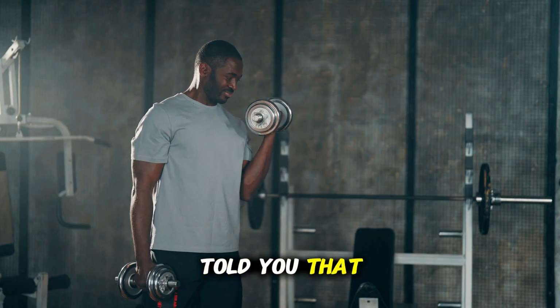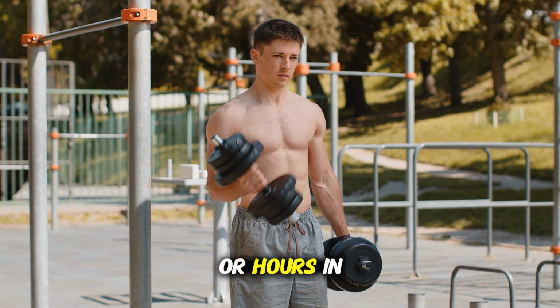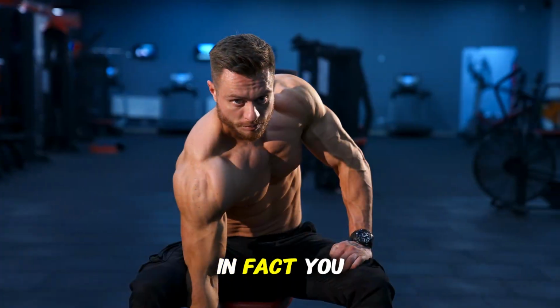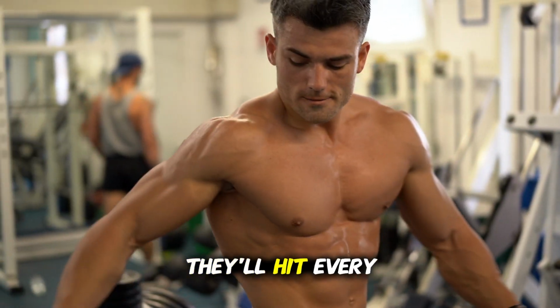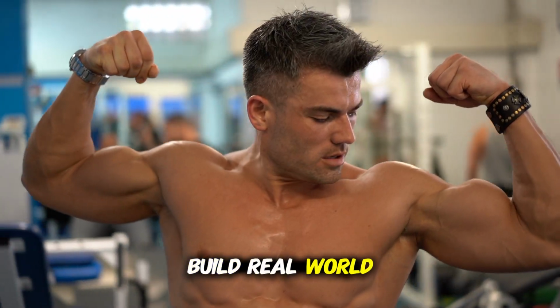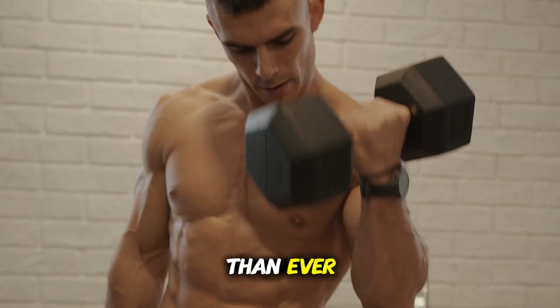What if I told you that you don't need dozens of exercises, complicated routines, or hours in the gym to completely transform your body? In fact, you only need 5 dumbbell moves. 5, and together, they'll hit every major muscle group. Build real-world strength and leave you looking stronger and more defined than ever.